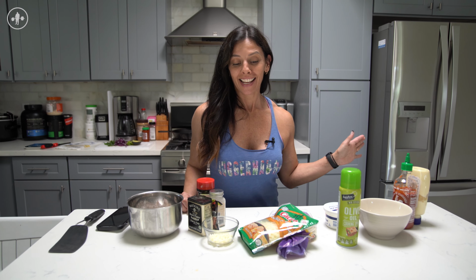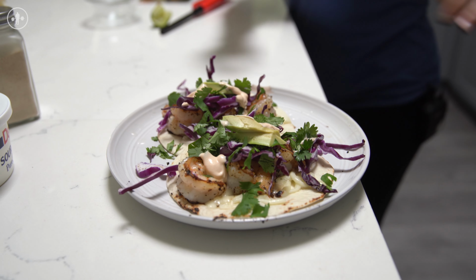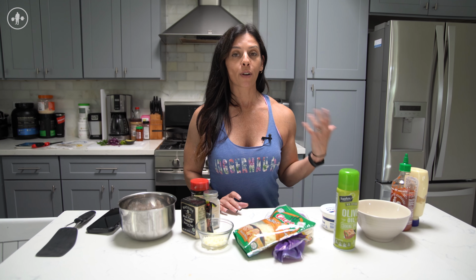I don't have anything to rhyme with cocina, but today we are going to be making shrimp tacos, and it's going to fit your macros, and it's a little bit more exciting than my typical meal prep, which is just turkey or ground beef.